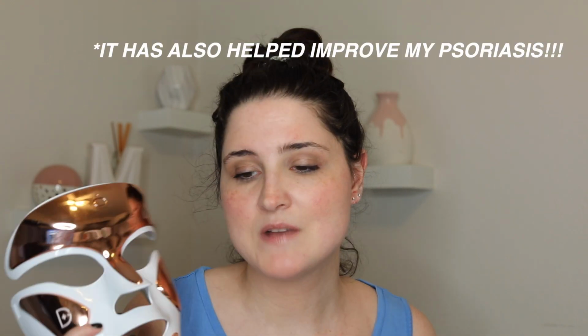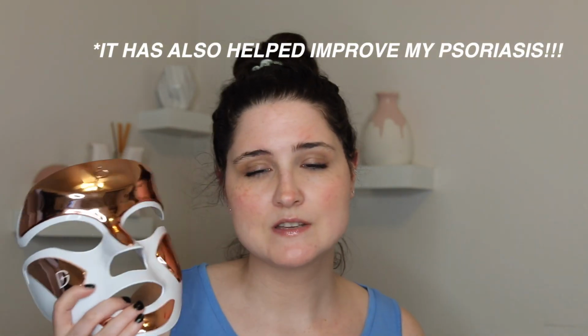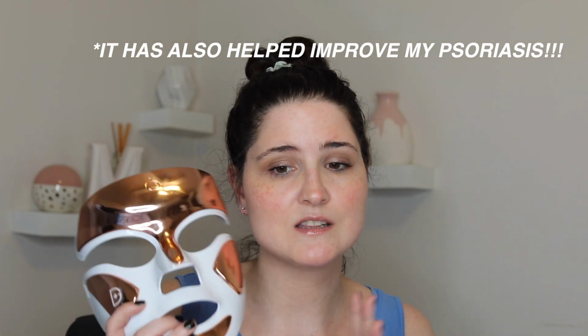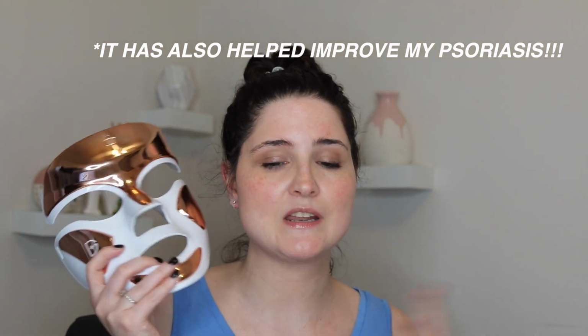I've seen some amazing results in my skin. I really, really enjoy this mask, and I highly recommend it. It is extremely pricey. Definitely take advantage of the sale if you want to get this, but I think it's definitely worth the money. I love it.